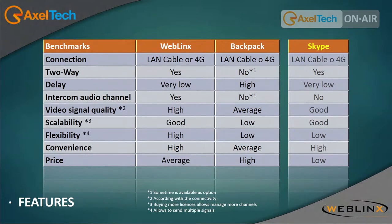We have a slide, of course. When I think of a remote production, I think of a backpack like LiveU or TVU. They are the usual solution people use to achieve this goal. But there is some little difference. The most important, of course, is the budget, because the backpack solutions are high-level solutions and very expensive. Our solution is quite cost effective.